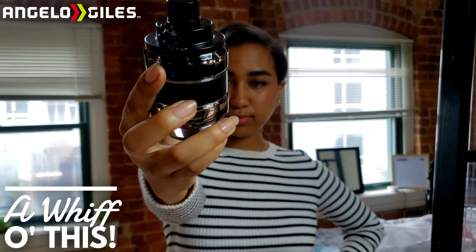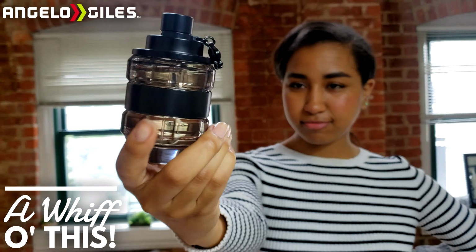Okay, guys, so if you don't know how this series works, basically she's going to be smelling the fragrance before. I'm not going to say anything about this fragrance because I don't want it to change her opinion. We're going to smell the dry down after I talk about the fragrance and what I think of it. But as you can see here, this is the bottle. I love it. It is shaped like a grenade. What do you think of the bottle?